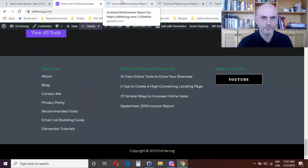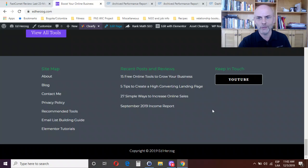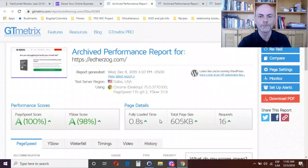So take a look here. This is what I got yesterday. Now again, when you use something like GTmetrix, you're not always going to get the exact same result. It does vary a little bit, but here I am. I don't know if you can see this, but it says right here, Wednesday, December 4th, and I'm recording this on Thursday, December 5th. This was at 3:07 p.m. and 0.88 seconds. Now I am running a light web page, right? Despite the fact this is pretty long and has a lot going on, it's a light web page.